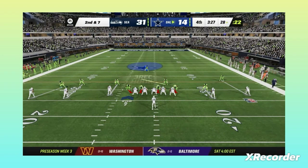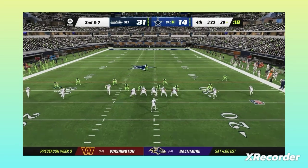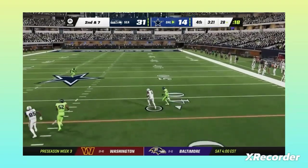Check 55 to mine. Hey, defense, let's go. Back to throw, rush.